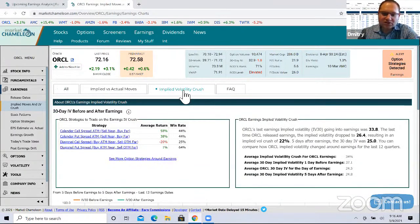Let's take a look at what the implied volatility tended to do. Here we're looking at a 30-day IV, so this is an option that has 30 days to maturity. We're not looking at the very near term, because the very near term is mostly gamma, so that's pricing in mostly the move. As you go out further in time, there's more and more vega in the options, so more implied volatility risk. So this one's looking at a 30-day constant maturity, right? So if you're doing diagonals or calendar spreads.